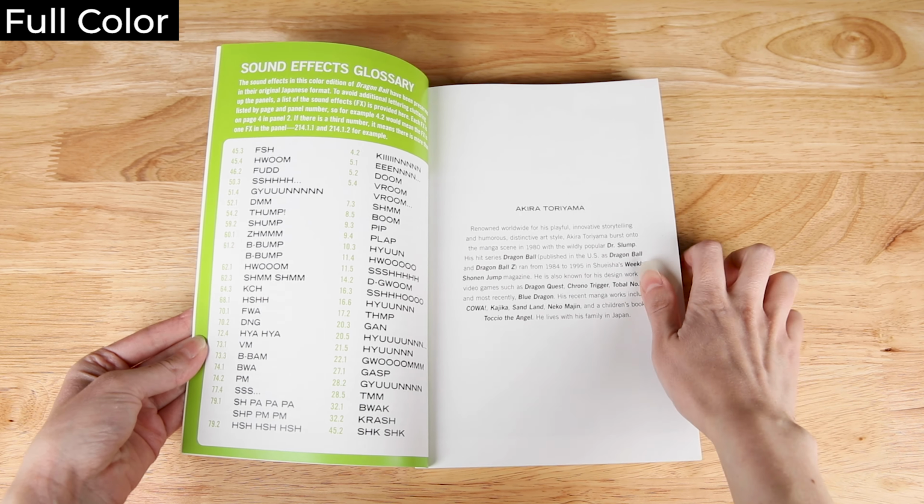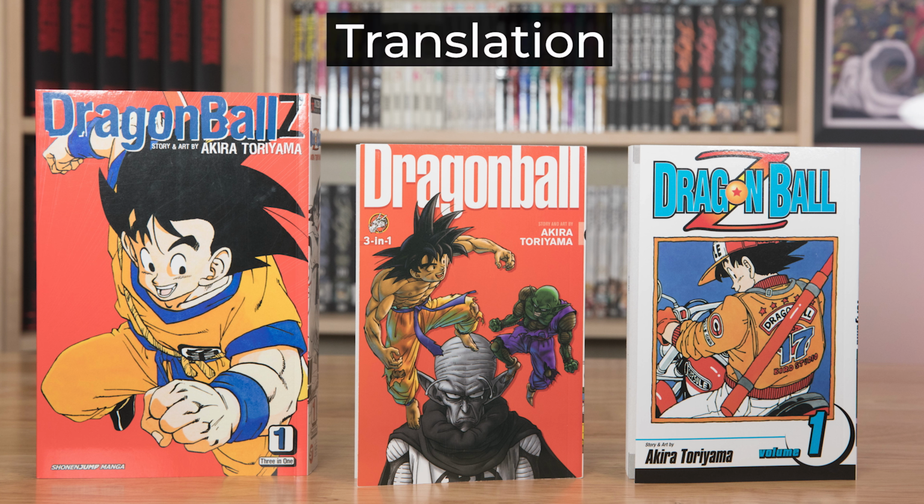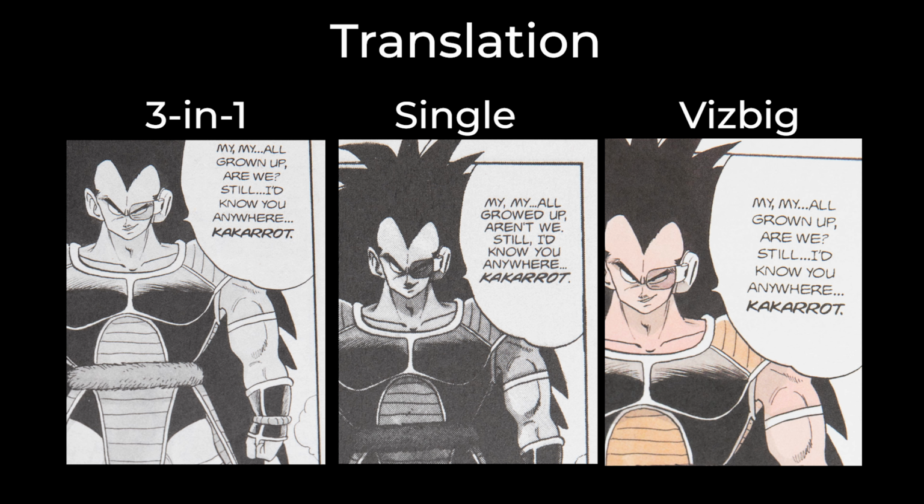What about translation? Much to my surprise, the individual paperbacks have a less refined translation than the other editions that fully collect Dragon Ball and Dragon Ball Z. While not bad by any means, there are some minor grammatical and sentence structure errors throughout them. The Viz Biggs and 3-in-1 editions fixed a lot of the grammatical errors that were present in the individuals and reworded a few sentences so that they flow better.